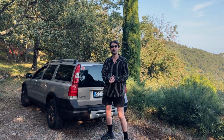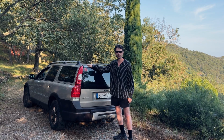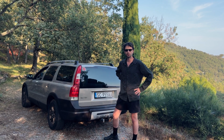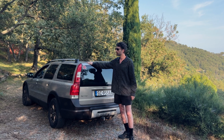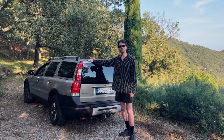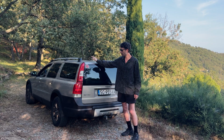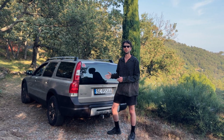Hello everyone. Today I'm going to be speaking to you about this Volvo XC70 2004 D5 diesel that I'm a proud owner of for 4 years, roughly 150,000 kilometers done with this vehicle, and they've been getting more and more interesting price-wise the last few years. So quite a few people are in for this car at the moment, and I hope that my video will help you a little bit in making the right decision.